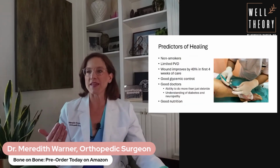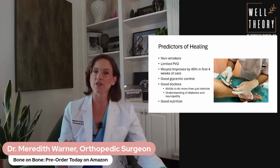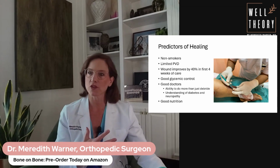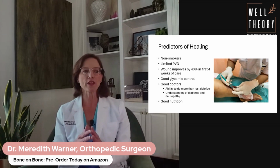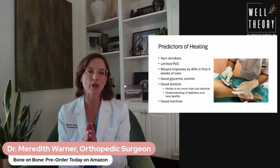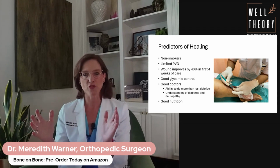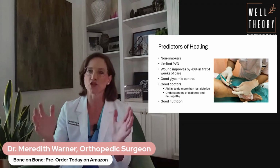What are your predictors of healing a diabetic foot ulcer or a diabetic foot wound? Well, if you're a non-smoker, you have a better chance than if you're a smoker. If you have limited peripheral vascular disease, you have a better chance than if you have peripheral vascular disease. We look for wound improvement by at least 40% within a month because that's your best sign. So if you show improvement, you can count on future improvement, right? It makes sense. If you don't show improvement, you should change your tactics.